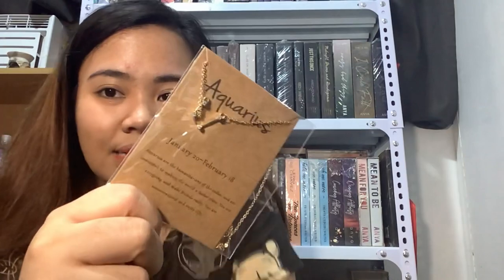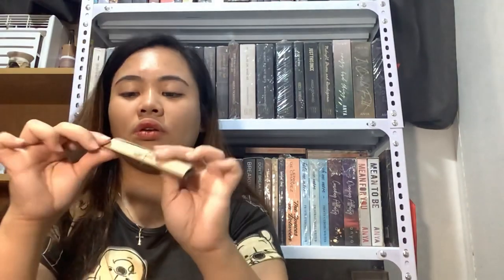Ayan siya. Then, may kasama tayo necklace. Aquarius. Hindi naman ako Aquarius. Char. So, I'm a Leo. Yan yung kasama niya. May kasama siyang necklace. Then, hindi ko alam kung kanina tong ring na to, kung kaninong book siya. But may kasamang ring kasi sa nakuha ko rin. But anyways, ganyan yung ring na nakuha ko. Also, ito, I don't know, letter ba to? Let's see. May kasama siyang letter.